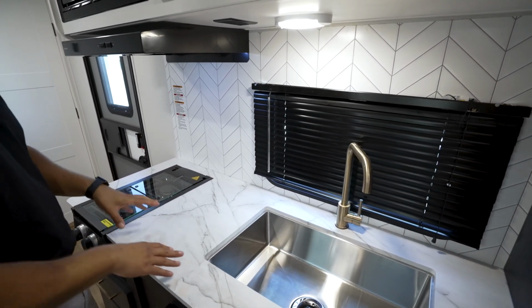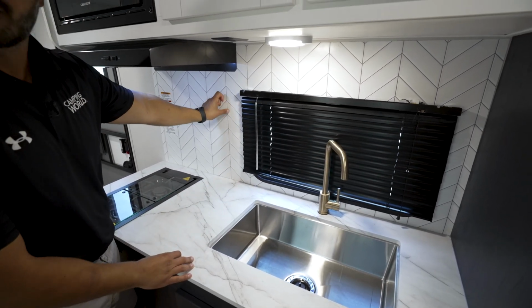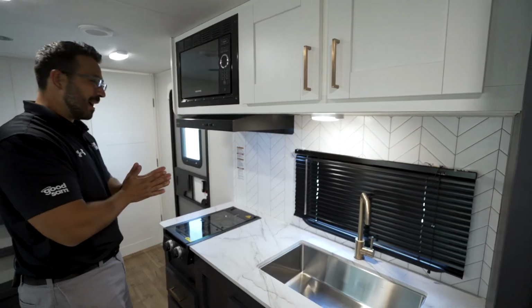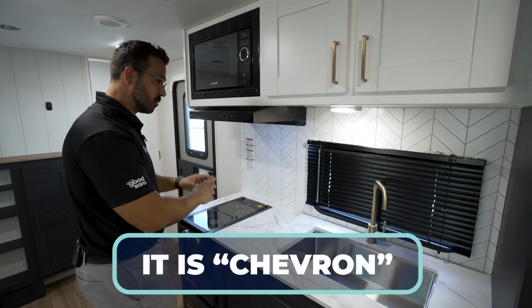And then, actually, technically is that chevron? It might be chevron actually, because I think herringbone kind of squares up. It might be chevron, I might have to double check that, but either way, it is a very nice looking pattern. I think it is chevron, but I do like it.